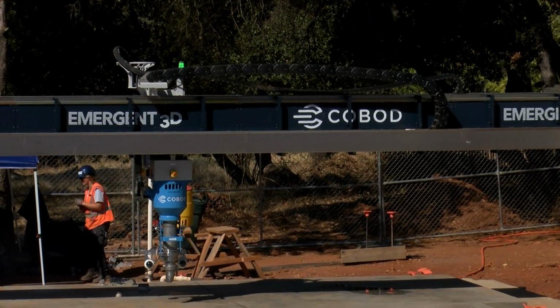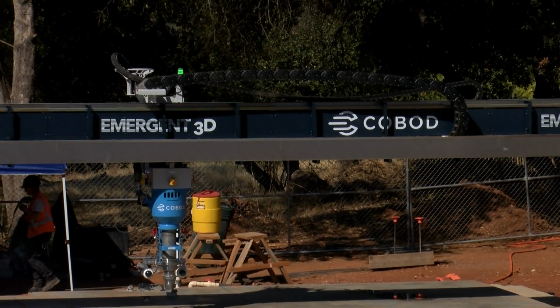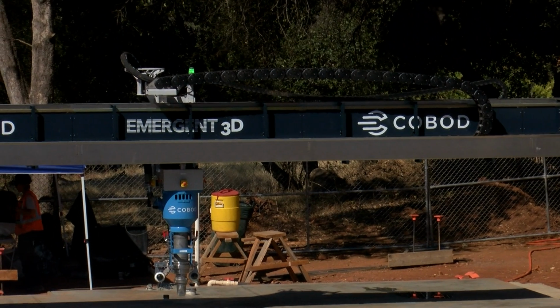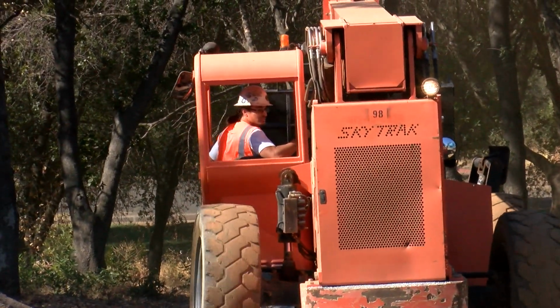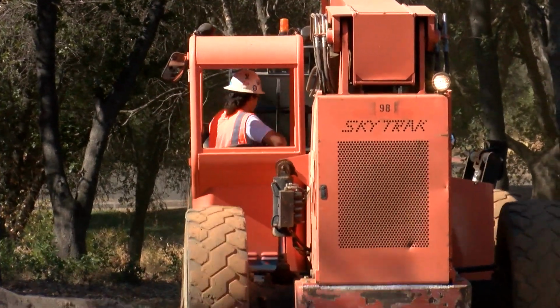And many more Chico State students likely will get to be a part of it in the near future, as Emergent 3D and the College of ECC here on campus have formed a special working relationship with one another. It's important for us to train up the next generation workforce. And so going back to our partnership with CSU Chico, we want to help future-proof our youth as robotics will continue more and more to be in every industry.